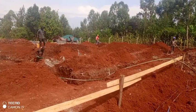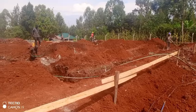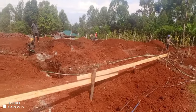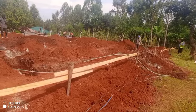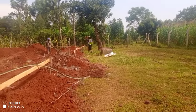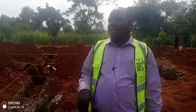I've been following this construction ever since it started. Today I want to show you how it started till where it is at this moment. The first day I came to this site, they were doing an excavation. I met the contractor on site, David Otieno.